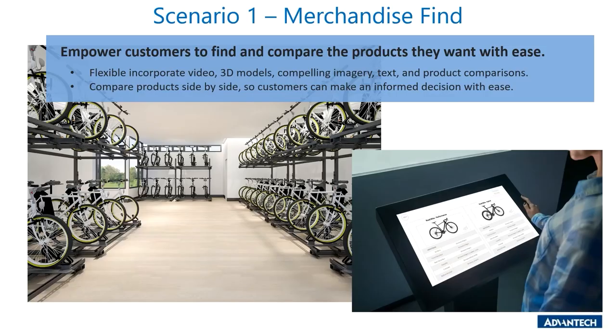It seems like the SignageCMS kiosk has plenty of functions, but I still wonder how the SignageCMS kiosk can realize creative ideas for the interactive kiosk. Let me give you some pop quizzes. Here's the first scenario. If I am a bike shop owner, I want to empower customers to find and compare the products they want with ease. So what I need is to flexibly incorporate video, 3D models, compelling images, text, and product comparisons. Also, the layout of the interface I want is side by side. So, what do I need to do with the SignageCMS kiosk?